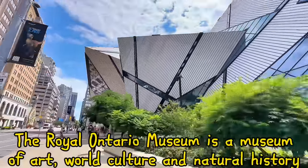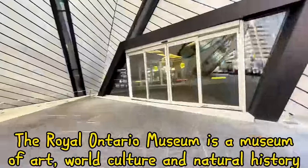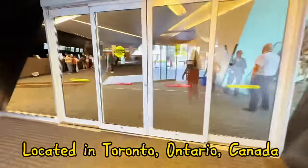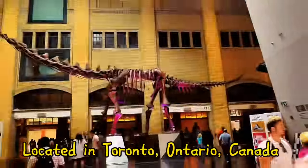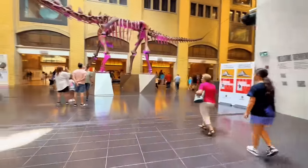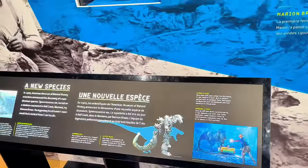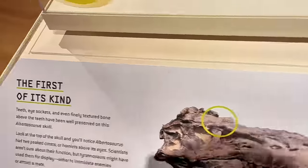The Royal Ontario Museum is a museum of art, world culture, and natural history that is located in Toronto, Ontario, Canada. So in this museum, you'll be able to see different cultures and the history of that culture, including African culture, Asian culture, Egyptian culture, and so many more.